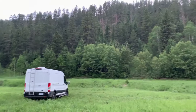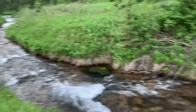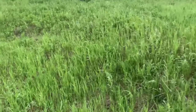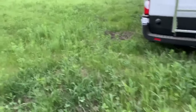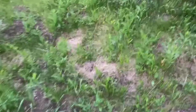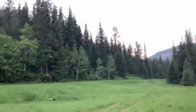All right, boys and girls, tonight's free campsite brought to you by nature. We're in the Black Hills National Forest. We have found ourselves a couple spots here on the stream. Hopefully it doesn't get too wet. If it starts to rain too much, we might have to make an emergency exit because I do not have four-wheel drive, and we're on relatively bumpy road and grass here. But it is like 66 degrees. It's perfect weather, and the views are amazing.